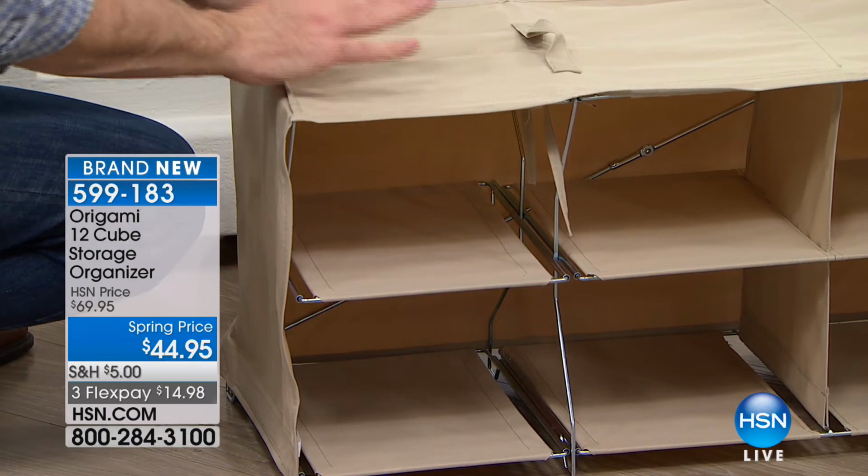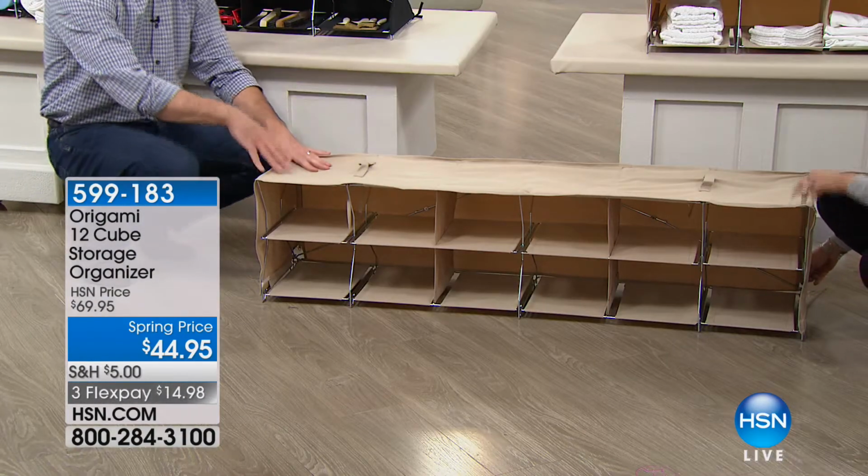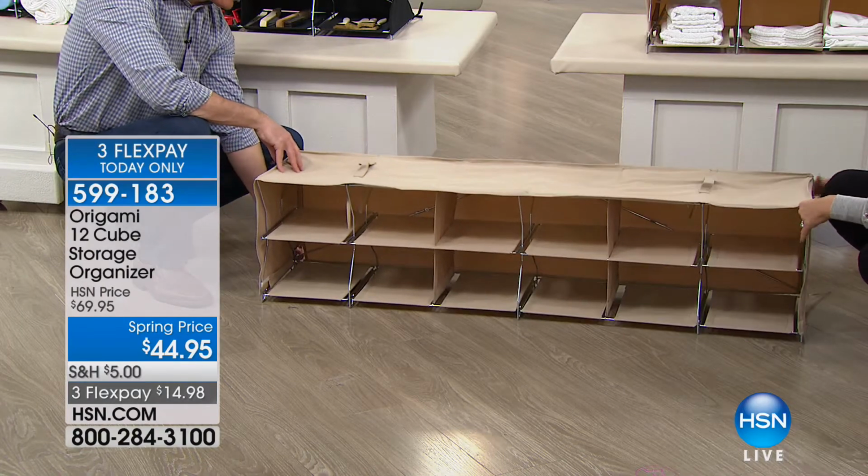It looks great. I mean, remember, this doesn't have to be on the floor in the bottom of a closet. What's nice about it is maybe you have that long but low dresser, a large desk. This is gonna go perfectly on that.